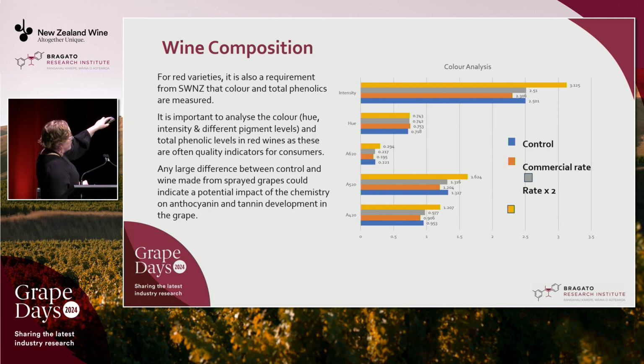And you can see there that the intensity of the rate times 5 is a little bit higher than the others. This may not actually be a bad thing, it just means the wine is more deeply coloured, more intensely coloured. So SWNZ may look at that and not see that as a negative, but it is something they would look at.